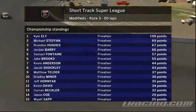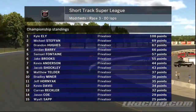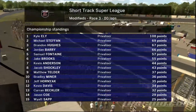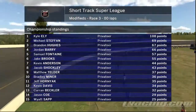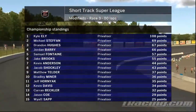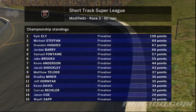Then it's Hughes with 67, Jordan Berry with 66, Fontaine with 57, Brooks, Anderson, Shockley, Telder, Miner, Horniak, Davis, Beckler, Cole, and Wyatt Sapp. And you can see the points there by their names on the right-hand side. It looks like the middle of the pack there in these first 15 drivers are fairly close together, and it's up to the guys to start closing that gap to Kyle Eli.